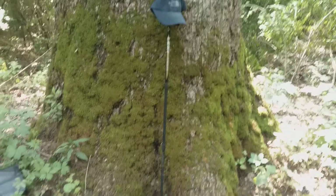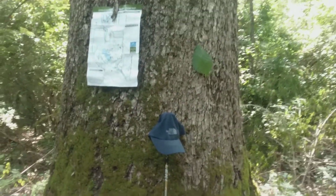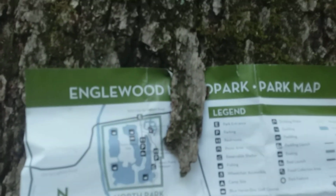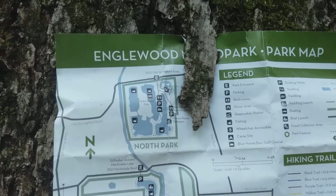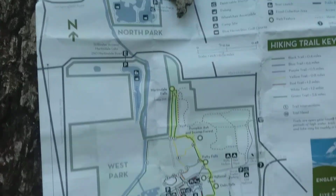You can see my hiking pole there. It's a 3-foot pole, and this tree is wider than that. I've posted the map on the tree. Got it tucked underneath one of the plates of bark. So this has got platy bark and not furrowed bark, at least not on this side of the tree.